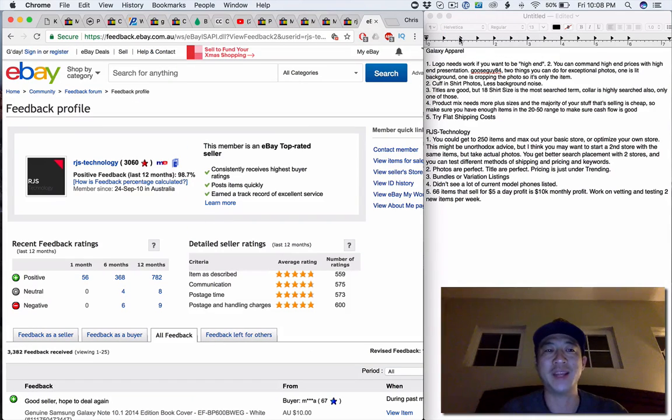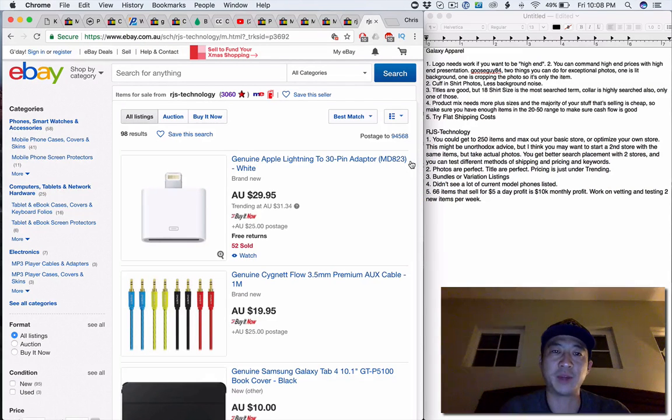Now we have RJS Technology. This is an electronics store in Australia. Now forgive me, in Australia I'm not super familiar with the process. From what I have seen so far based on your store is that prices are relatively high. And I think that's because everything in Australia is more expensive. So I'm going to give you 5 ideas, but I'm not that experienced in the brand new electronics category. So I'll do my best, and if you want a refund, let me know. But I think these 5 tips may or may not help you.